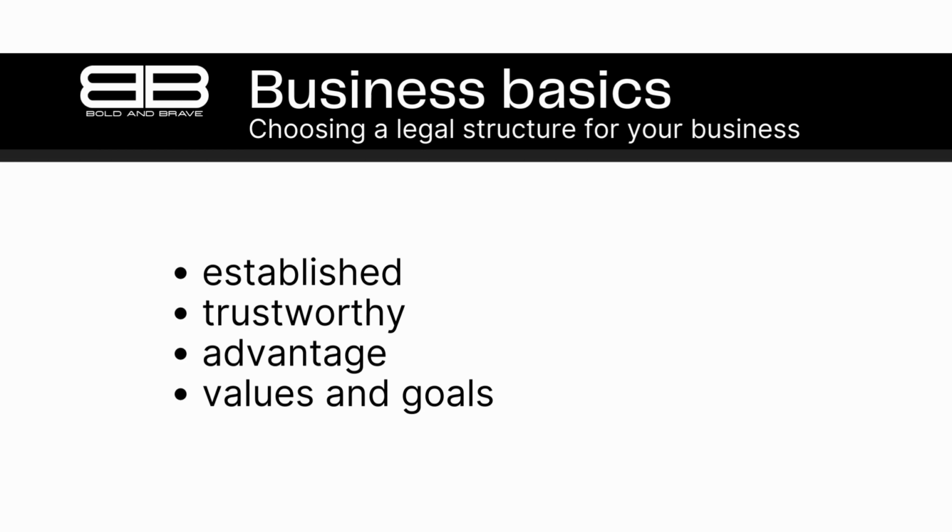This is because corporations have more legal requirements and formalities to follow, and are often subject to more scrutiny from regulators and investors. This perception of stability and professionalism can be an asset for businesses that are looking to build a strong brand and attract new customers and partners.